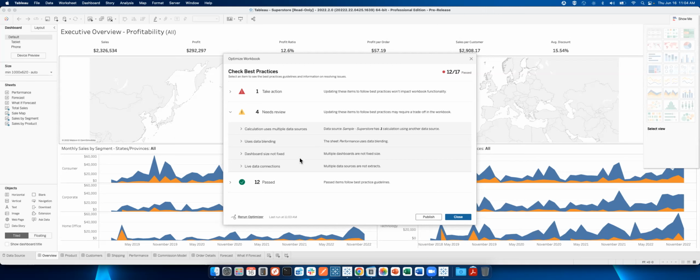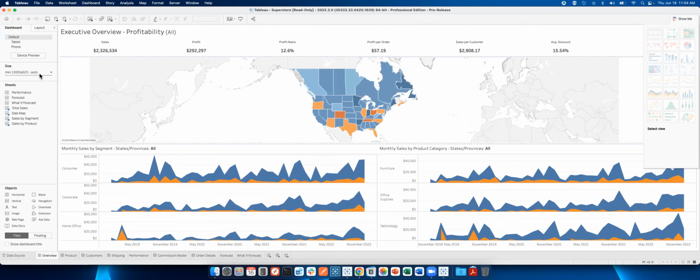And again, some of these things may be intentional, but you need to understand that when you do things like this, there are, I don't say repercussions, but things to consider where it could cause a performance impact. So this is nice. We could see that by default, the sample dashboard is fixed to a 1000 by 620 automatic. Anything done automatically where you don't have a fixed size could cause issues for performance. So there's a good call out there.